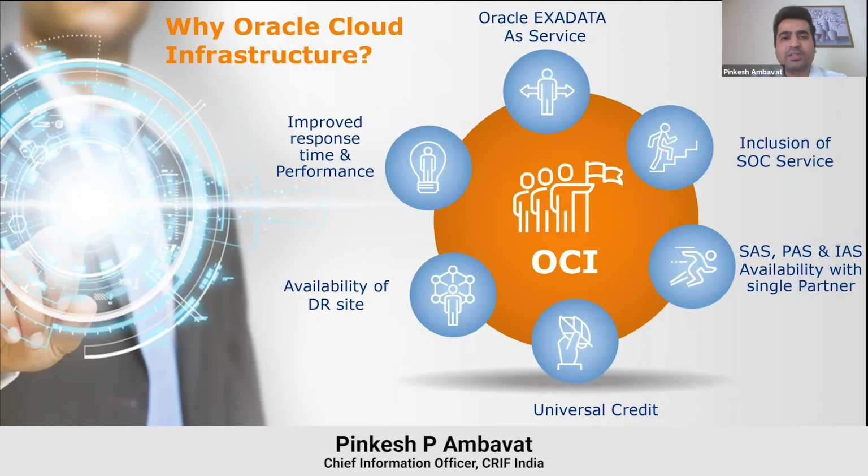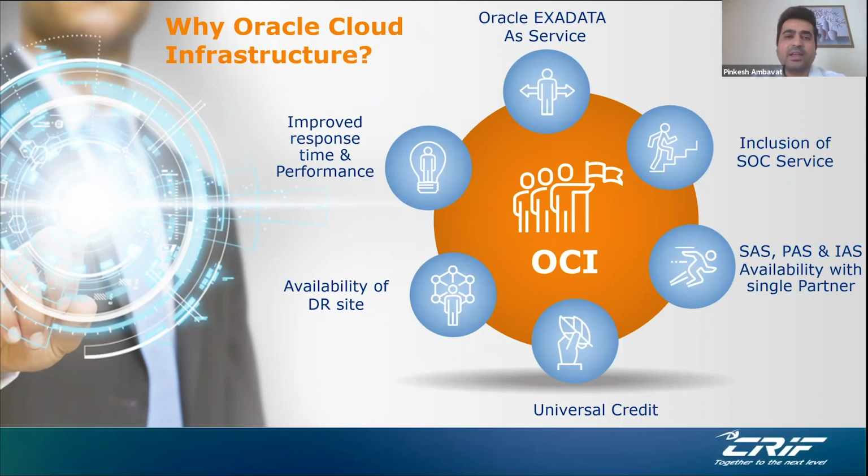For example, to start with, Oracle Exadata as a service. No other provider in the market is providing this as a service right now. And Oracle Exadata is, I can say, a main stone of our technology stack. This also helps us in serving all our clients with very good performance. It is a stable solution which we cannot move away from. So if we want to move to cloud, Oracle Exadata has to be there. And with Oracle Cloud coming in India, we are able to get that.